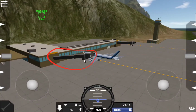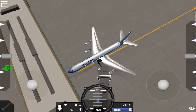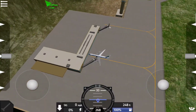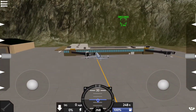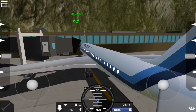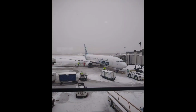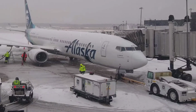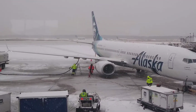This thing here is called a jet bridge, which is usually how passengers get from inside the terminal into the aircraft. I have a picture that I took that shows this jet bridge. This is a picture I took on February 2nd, 2019 at Thurgood Marshall Baltimore-Washington International Airport, of an Alaska Airlines Boeing 737 that's connected to a jet bridge here, because they go from inside the terminal into the aircraft like that. And it was snowing at this time when I took the picture.